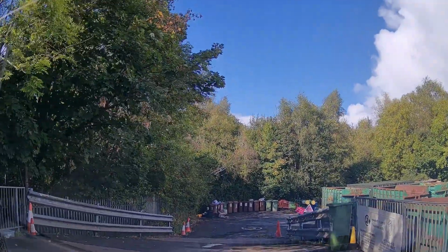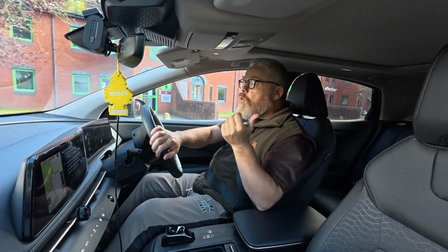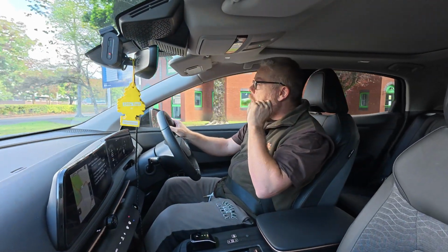Fantastic, there's nobody here at all. Right, okay, got rid of all the rubbish out of the car. Down in Tree Forest now.